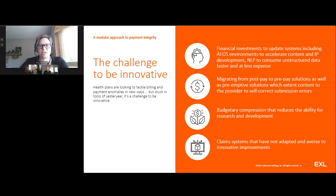that we face each and every day with payment integrity and claims. The evolution of the claims payment cycle consumes our time and resources constantly. And how can we challenge ourselves to initiate solutions with the tools and the data that we have available? We're all asked to do more with less. And in what ways can we confront these limitations and try to think outside the box?